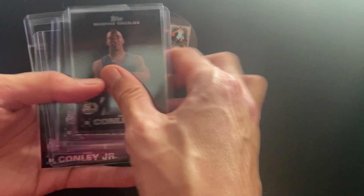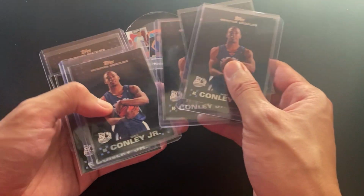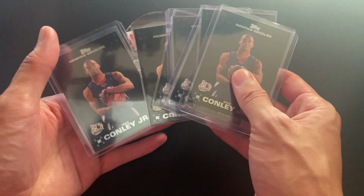If you guys watch my cheap undervalued playoff player video, you know I picked Mike Conley. Topps rookie card from an iconic set, $2 to $3 a pop. Can't go wrong. With how good Utah is, I know how good Donovan Mitchell is, but he can't carry that load. Players like Bojan Bogdanovic, Mike Conley, Jordan Clarkson, they're going to have to step up. You can't solely rely on one player.